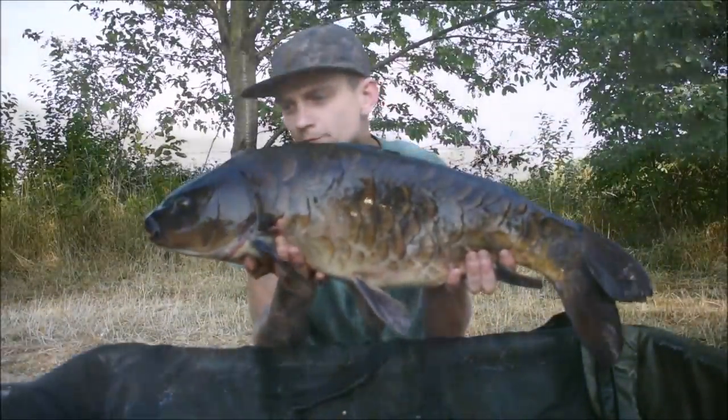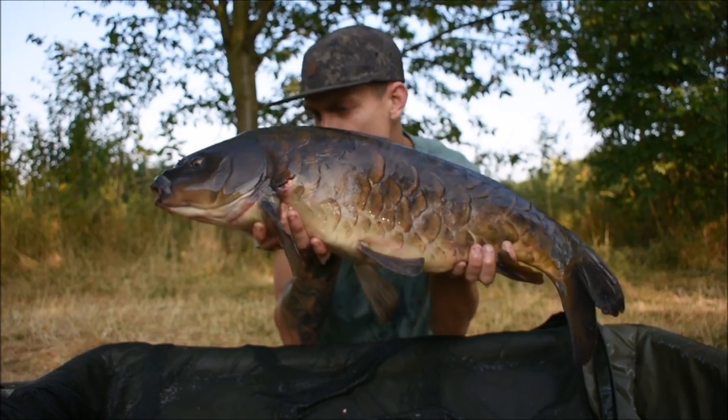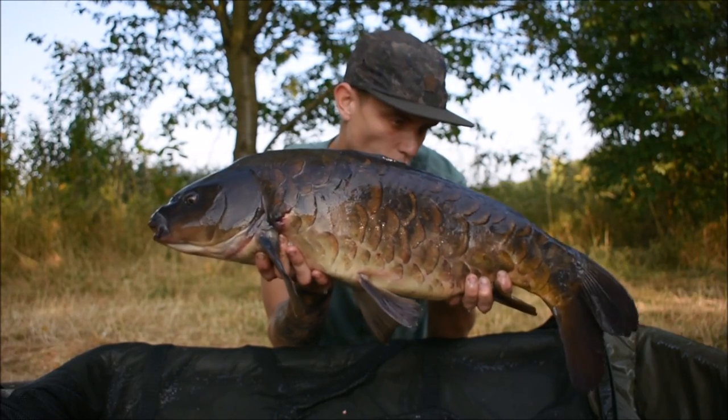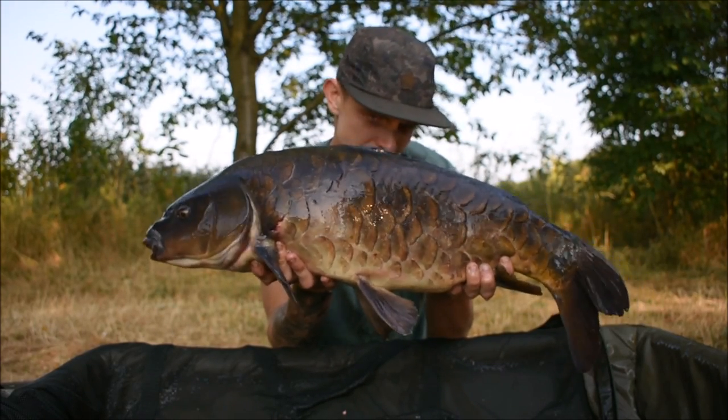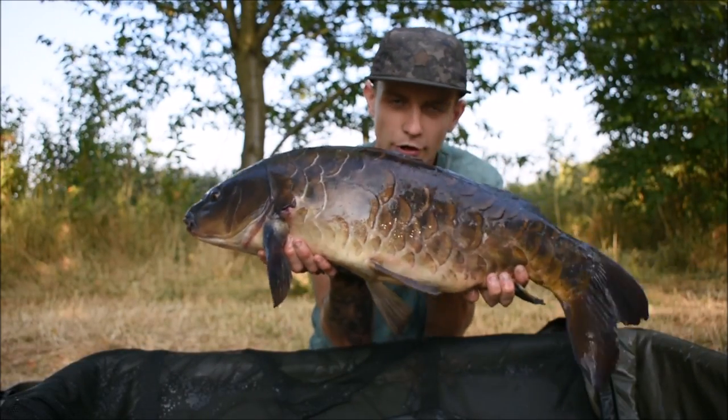Good morning. Eventful night for me last night. Got this on this little bad boy on the middle rod. It's gone 18 pound 1 with the weight of the sling, so I'm guessing it's going to be about 14-15. Look at the apple slices on that pearler.